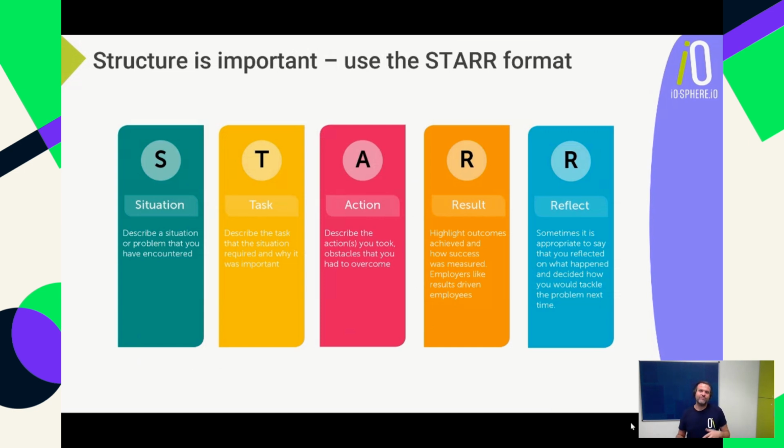The other thing which the STAR format allows you to do is to take some really well-structured stories, ideally your best stories and responses, and use them to answer a whole bunch of different questions. That's one of the tricky parts with interviewing: you don't know what question you're going to get asked. So being able to take your stories, which you're comfortable saying, and adapt them to different questions is a great thing to be able to do.